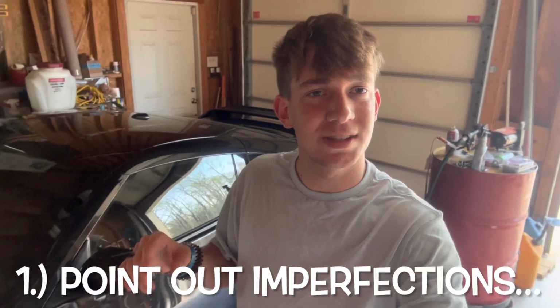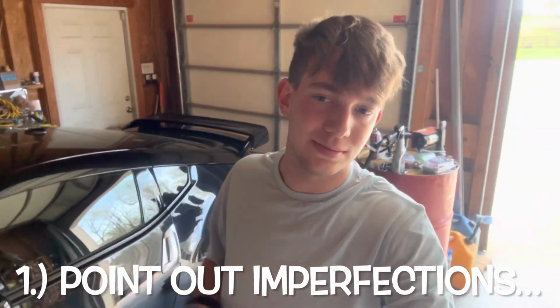When I worked as a salesman, what we would typically have to do is do a walk around with you with the vehicle. Now, what we're called to do as salesmen is call out little tiny imperfections. And I know that seems obvious. But here's what they tend to do to dumb you down to think your car is worth less than what it actually is.